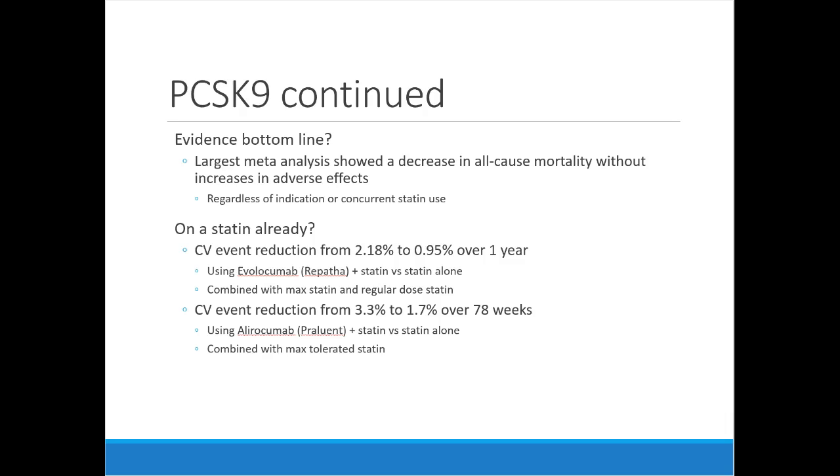The biggest question mark with these drugs is, are they going to be used because they're so expensive? And if you applied them to everyone who needs a statin right now, you'd end up with an insane amount of healthcare expenditures associated with these medications. So we don't know where they're going to be used, but they are approved now. We're going to see them kind of fit into therapy in different areas. So it'll be interesting to see how these end up being used in the long run.